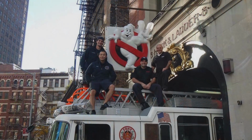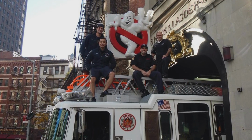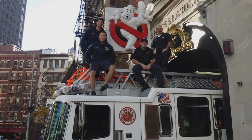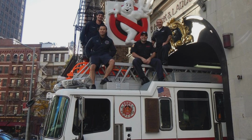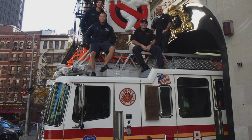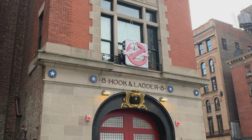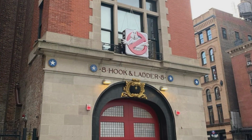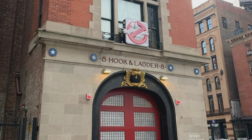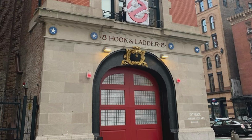For those that don't know, the firehouse used for the exterior shots in the Ghostbusters films is an actual fire hall that is in New York City. It's called Hook and Ladder Company 8, and it is fully operational. And all those brave individuals that work at Hook and Ladder have totally embraced that building's connection to the Ghostbusters franchise. Even bringing out a Ghostbusters sign every Halloween, and most recently putting it on display in celebration of Ghostbusters Afterlife.